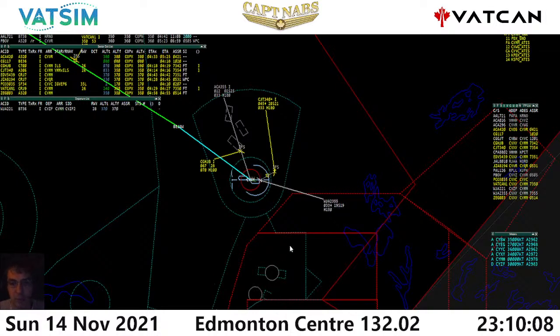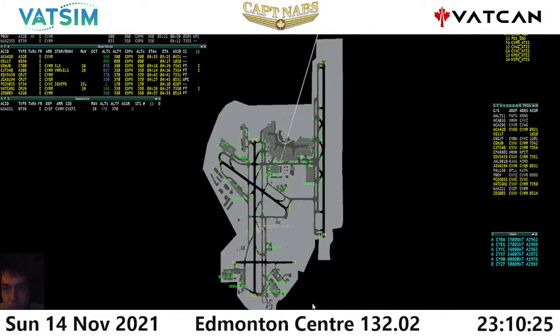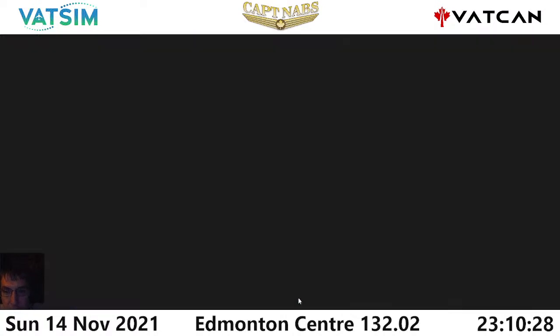Cargojet 340, perfect. Fly heading 230 for the intercept. You're cleared the ILS runway 26. RVR Alpha is showing 3,500. Can I get that one more time, Cargojet 340? Cargojet 340, fly heading 230 for the intercept. Cleared the ILS 26. RVR Alpha 3,500. Roger, 230 for the intercept. Cleared ILS runway 26. Copy RVR.